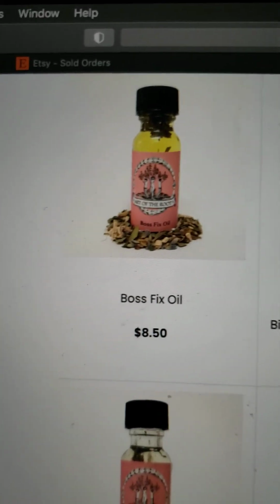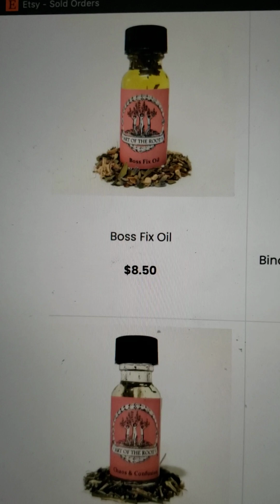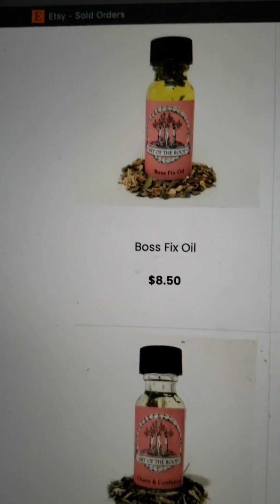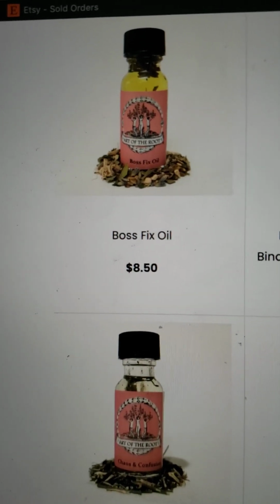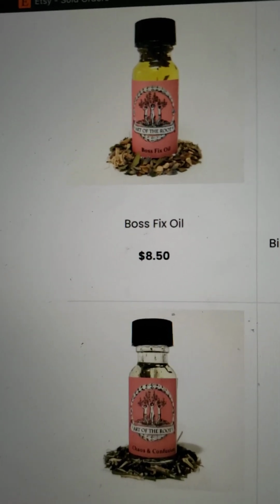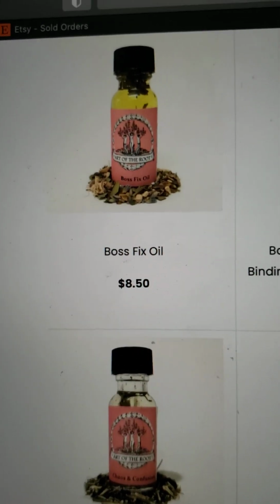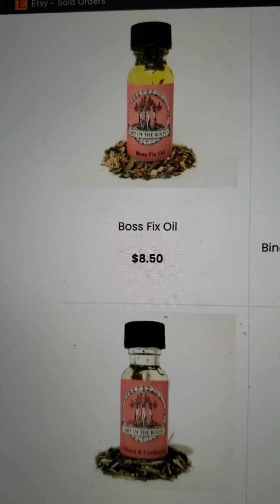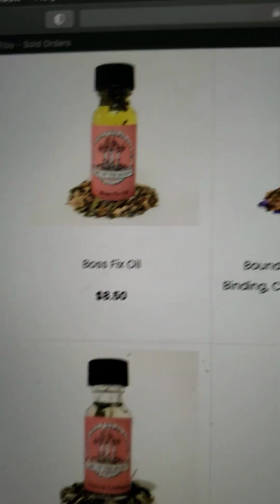And I also, since I work from home majority of the time, rubbed the oil along my keys, my keyboard, along the keys of my keyboard, and basically just spoke over it what I wanted to do, so that each time I typed an email to her, her response would be towards my likings. And basically that's what it did at the time when I was needing it to do what it needed to do. Yeah, Boss Fix oil is a good oil.